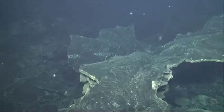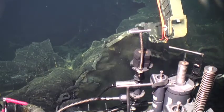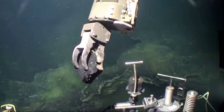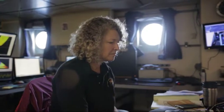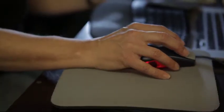And the third goal was to explore these new lava flows that erupted in April and had never been seen before or sampled. My work on this cruise includes collecting rocks from the 2015 lava flow to compare with lavas from the 2011 eruption and the 1998 eruption and previous eruptions that we've sampled here at AXIAL Volcano. I'm also working to process the AUV Sentry data to make maps of the lava flows from the 2015 eruption that happened last April, and also changes in the volcano that have occurred over the years to compare against our AUV data from previous years.